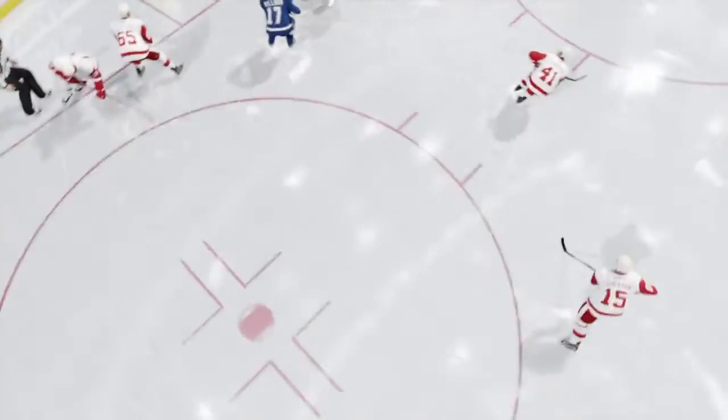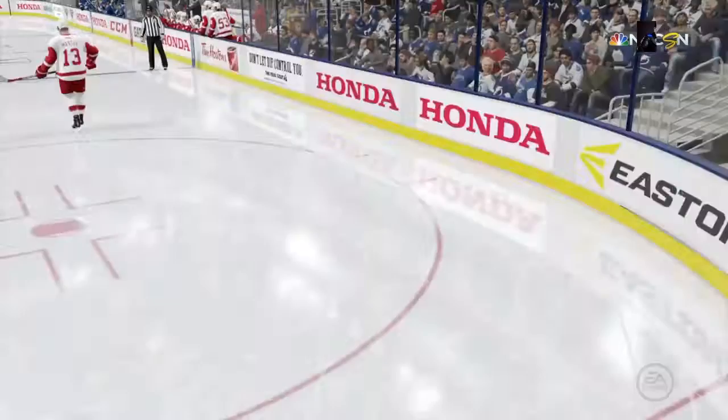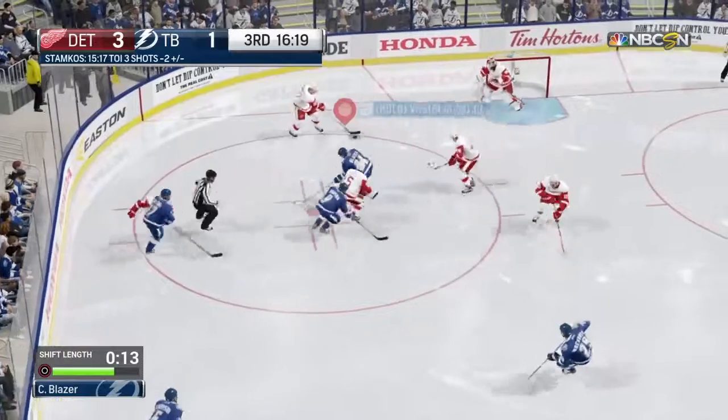Where is he? Yeah, 13 right here. Mantha, why is Mantha wearing number 13? Give him number 39. Well, somebody already took it, but I don't imagine why. Stamkos is a minus two.